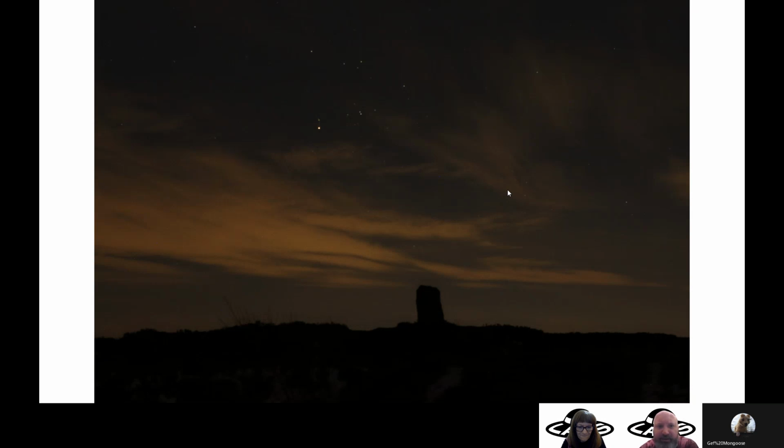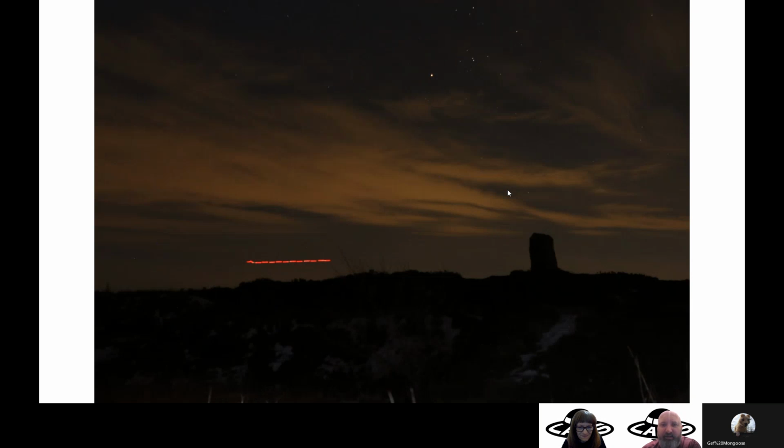So this is the obelisk with the starry sky behind it. Yeah, that's a nice one. I like that. Even if it is a modern obelisk, it still looks pretty good. It's just a really nice backdrop to take pictures.